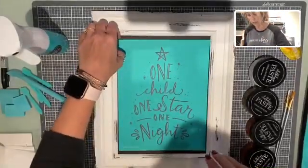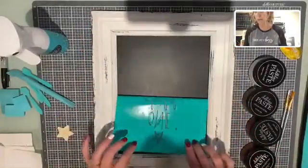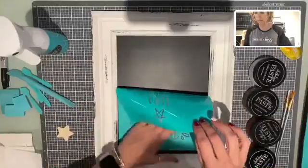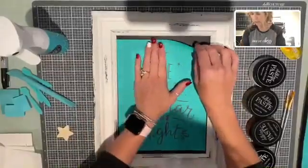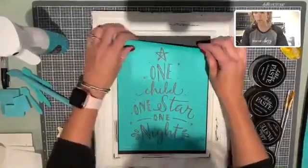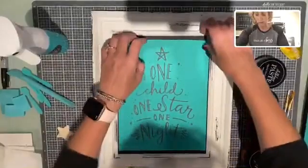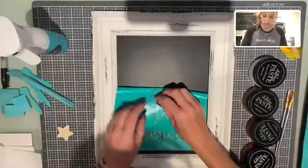Now, really, I want to let you know, if you don't like where you position it, you can always pull it up. And you always want to pull top to bottom, left to right. This is a silk screen, so it's a fabric. So you can stretch it, so you just want to make sure you peel it up, and like I said, you can reposition if you need to. And there is actually something right on my transfer there.